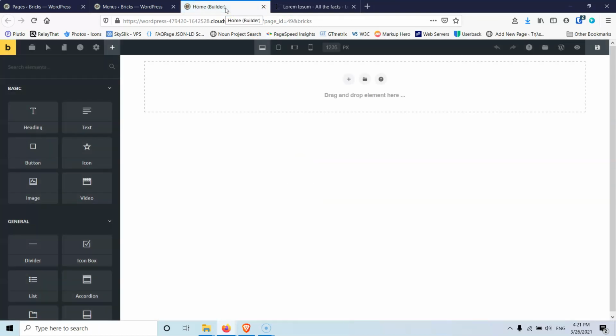This is used in Vue.js to write those tools, so it's a pretty fast builder. You can see when you're using it in the backend, it's very fast as well. So here is how you're going to work with the builder.